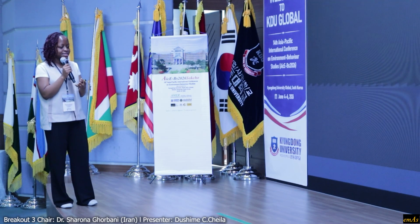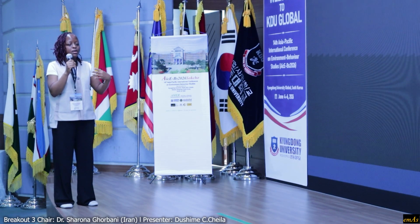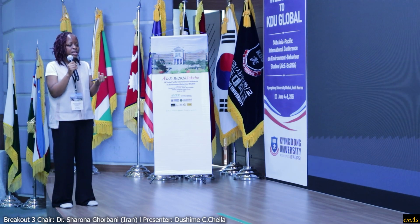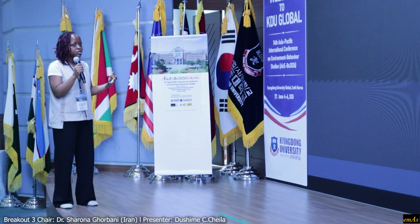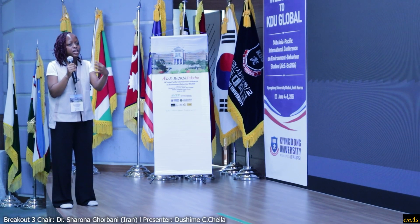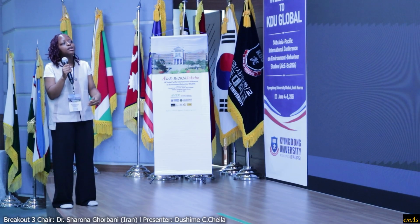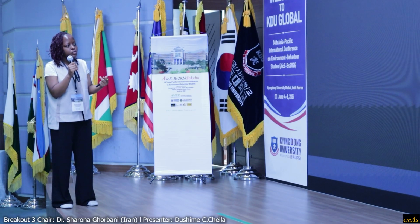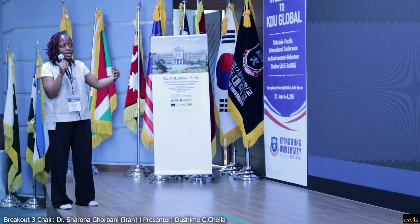Okay, the limitation, as I said, in developing cities, first of all, we don't have smart infrastructure that can support smart technologies. Also, we have the AI carbon paradox. Here we want to use AI to manage the energy, but if we don't pay attention, AI also uses energy to train a very large model.